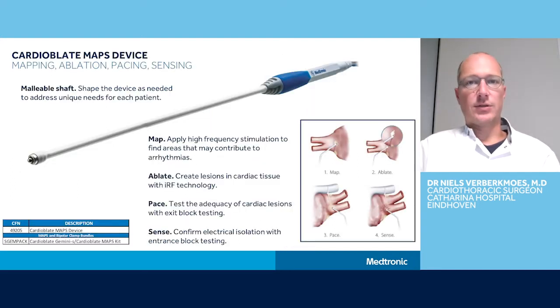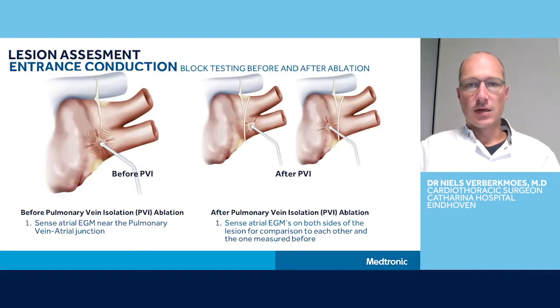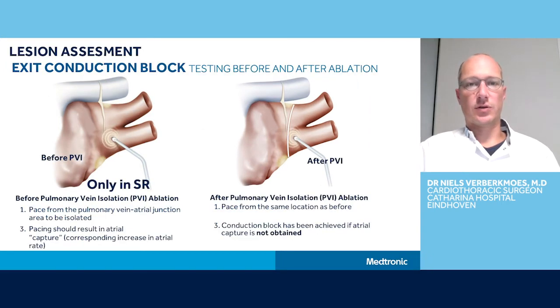And with this device, you can map, ablate, pace, and sense. We mostly use only the pace and sense function for confirming our complete box lesion set. It's important not to sense on your ablation lines, but really sense in and out of your box for perfect conduction testing.